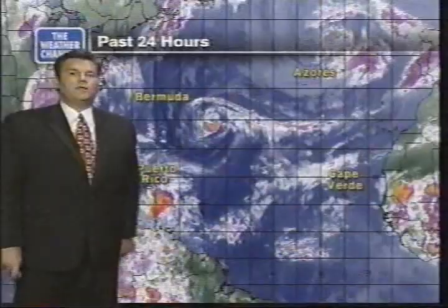We have a tropical storm, Kyle, that might become a hurricane, but shouldn't pose a threat right now. Short term, it should begin weakening. More details on this next.